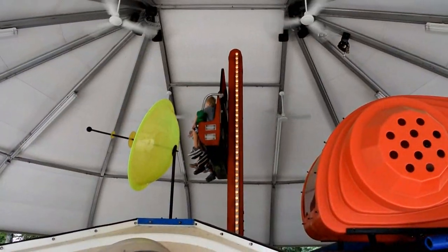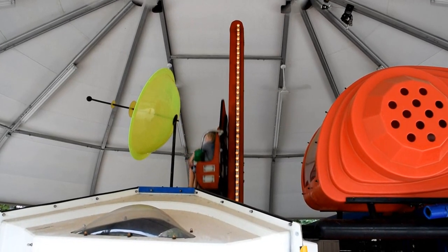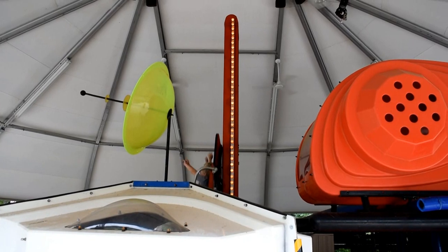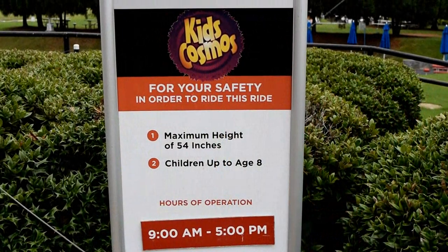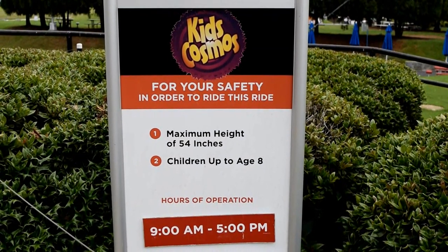Please remember that if you're visiting the U.S. Space Rocket Center in the spring or summer, it does get very hot and humid here in Alabama. If your children are going to play at Kids Cosmos, it is always a good idea to pack some bottled water or a thermos because they are going to get thirsty.